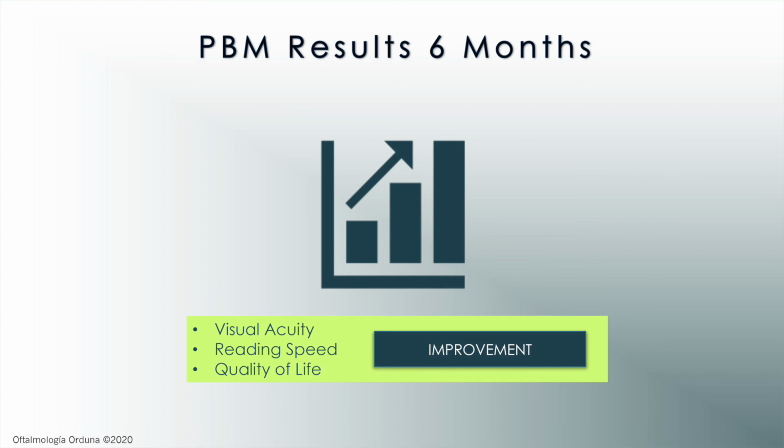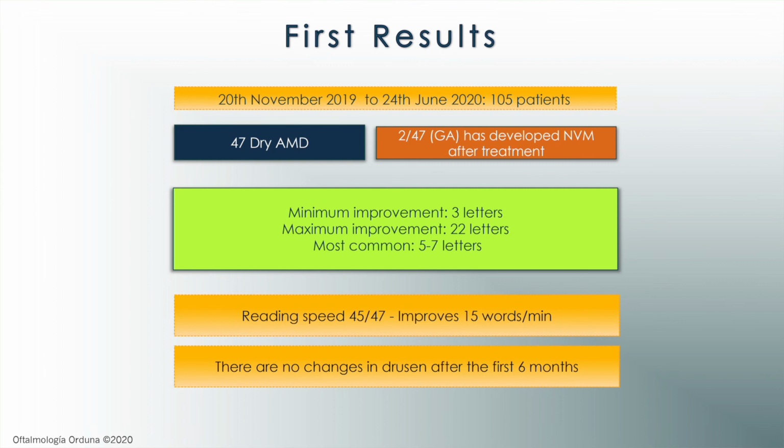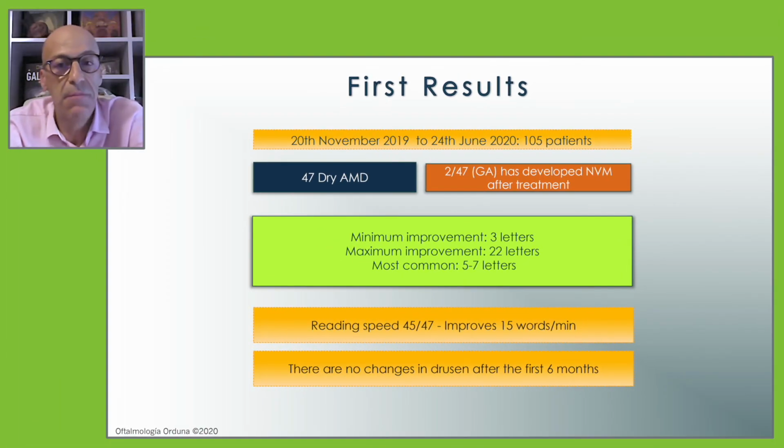In summary, we have obtained improvement in visual acuity, retinal sensitivity, and quality of life. Our first results, from November 2019 to June 2020, we treated 105 patients. 47 patients were for dry AMD. We obtained a minimum improvement of 3 letters. Maximum improvement in some cases was amazing, 22 letters of improvement, but the most common was 5 to 7 letters, very similar to the LIGHTSITE 1 study results.